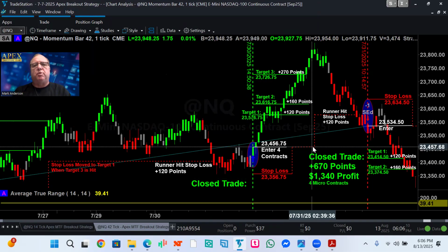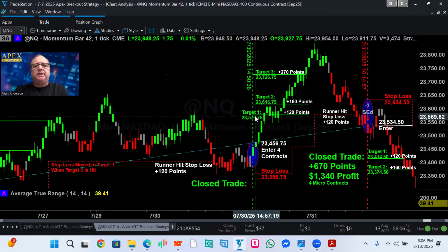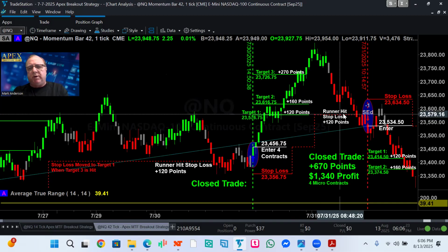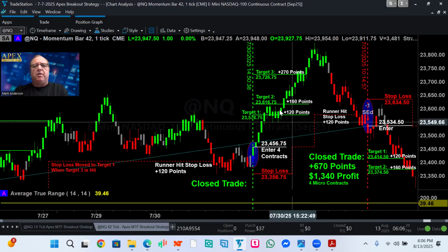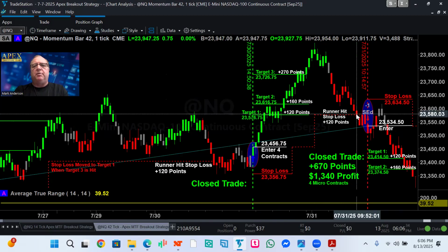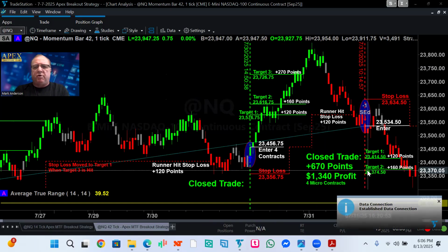The worst case is they break even because we're moving that stop loss to break even. And then once target 3 gets hit, we just move that runner down here to target 1, which is a 120-point stop. We move that line over, and then we just ride it out until it gets hit like it did here. So now that one had 3 winners, and then our runners, you can see the staircase up here, got hit with a 120-point profit. So that was our trade number 2, and those are the 4 positions.